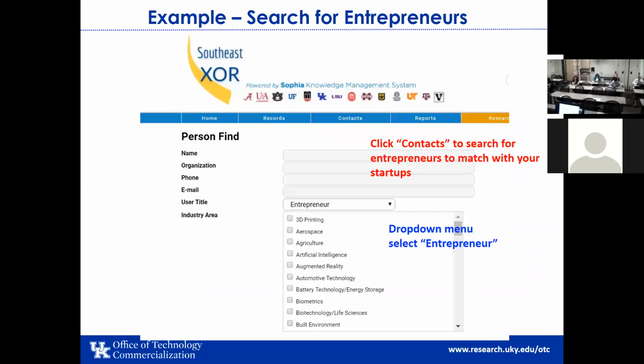So how would you search for these people in the platform? There's a contacts banner at the top where we originally had the home page, and you would click that to search for entrepreneurs. Then there's a drop-down menu where you would select the word entrepreneur, and you would get a full list of all the entrepreneurs available in the platform.